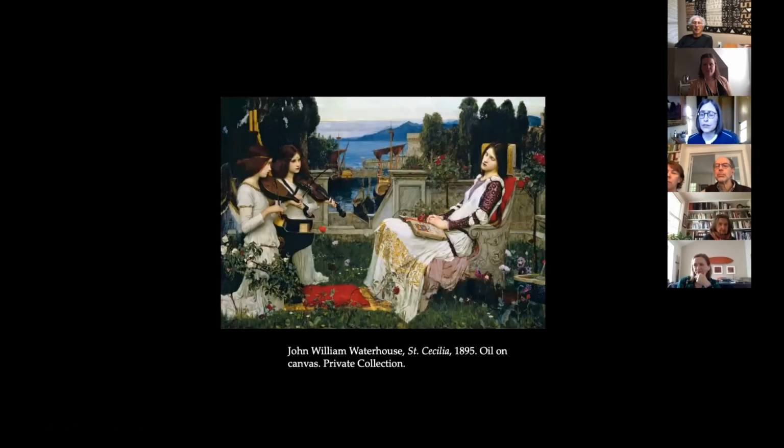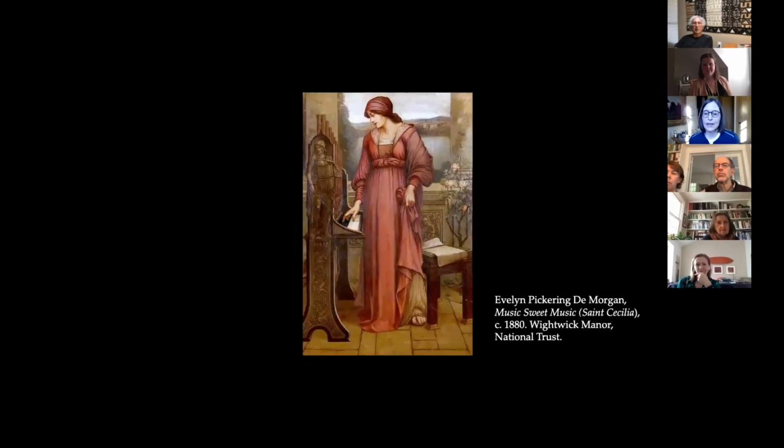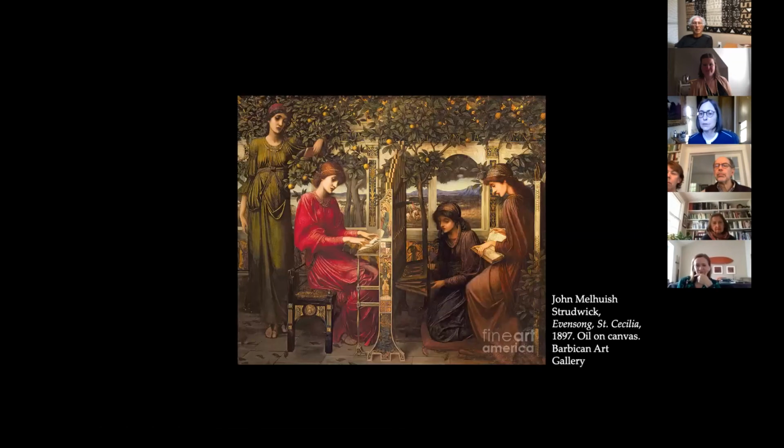John William Waterhouse, a late Pre-Raphaelite, his Saint Cecilia not only has the keyboarded instrument, but also some strings accompanying. Next slide. Here's Evelyn de Morgan in the 80s with Music, Sweet Music, again, Saint Cecilia. And finally, kind of the last gasp of Pre-Raphaelitism, Strudwick here in his Evensong Saint Cecilia. I apologize for the emblem on the lower right, but it's a stunning painting with an amazing musical instrument.